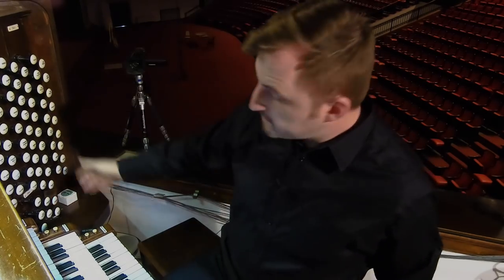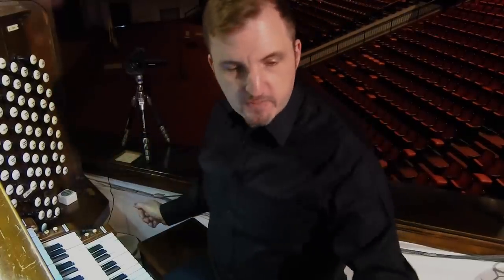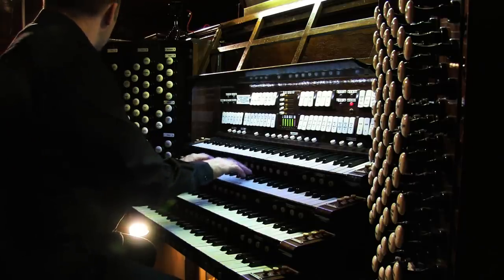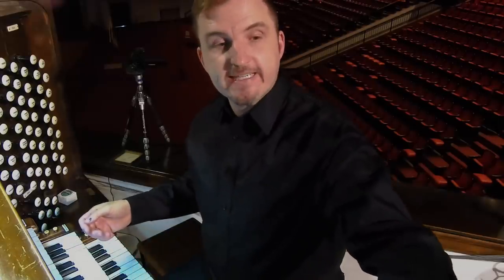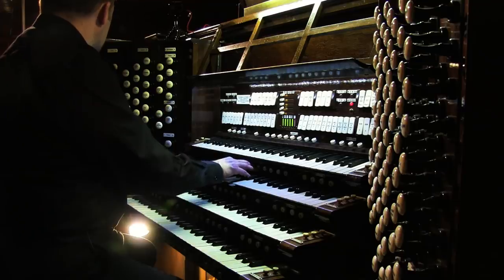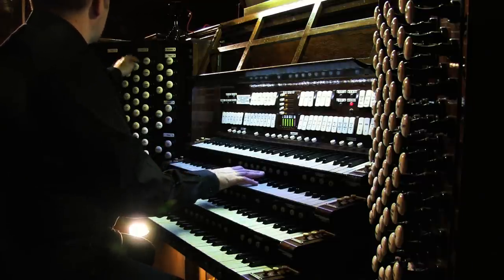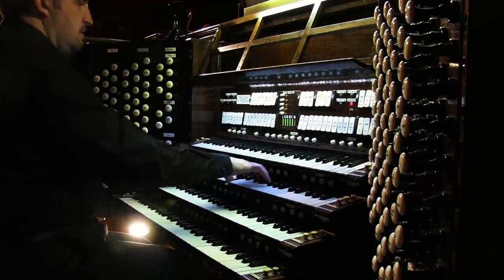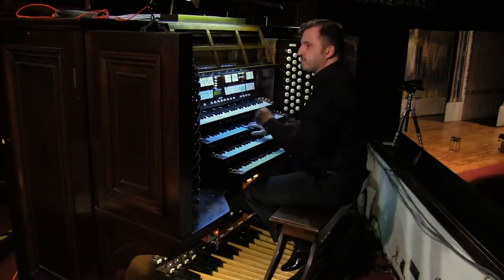There are other reeds as we move to a different keyboard. I'm going to choose now the swell division, probably the location where most people would think of reeds. We have a posan. There's an oboe, which is unified to 16, 8, and 4. And of course, the vox humana.